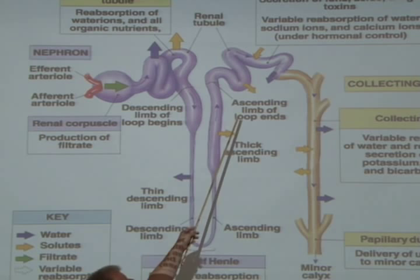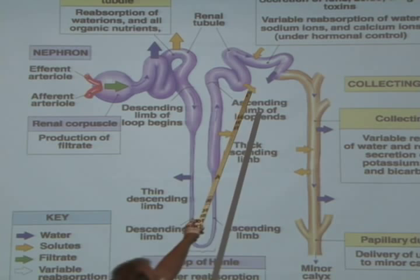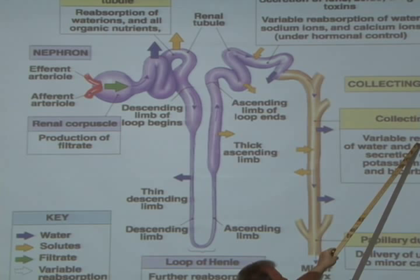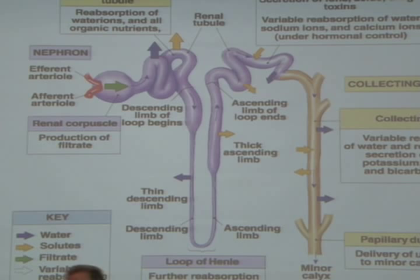Okay. And then when we get to the distal convoluted tubule, we're going to make a shift from primarily being involved in reabsorption to primarily being involved in secretion. So we're going to make a shift to secretion. And the collecting duct is going to do variable reabsorption. So what we have is kind of reabsorption, secretion, and reabsorption as overviews of what's going on. And as you know, nothing is that simplistic ever. So everything's going to do both reabsorption and secretion, but it's whether it's mostly doing one or the other.